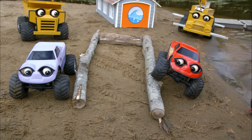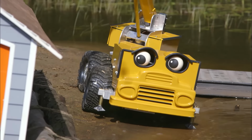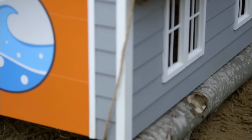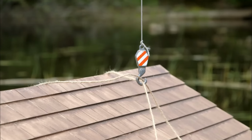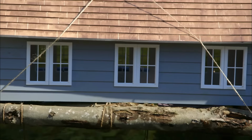It looks great. Do you think it will work? Well, let's try it and find out. Okay, I'll just lift it up and put it on the sticks. Now to tie the sticks to the garage. Now let's see if it floats.